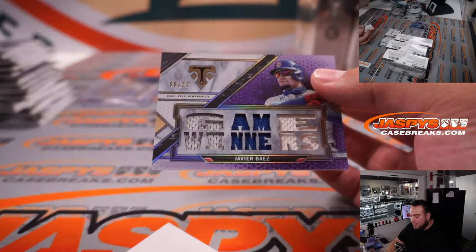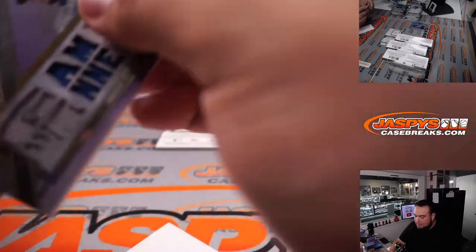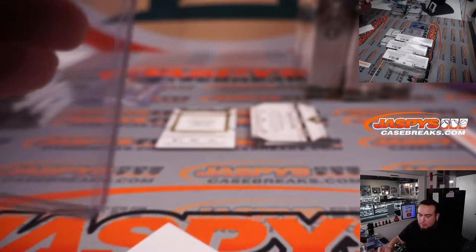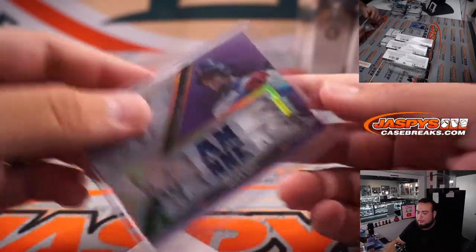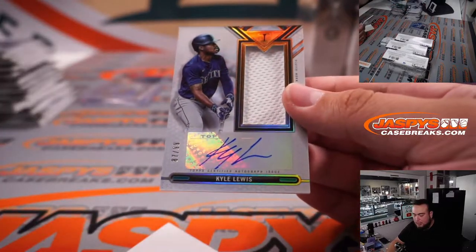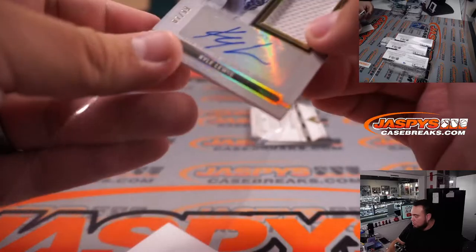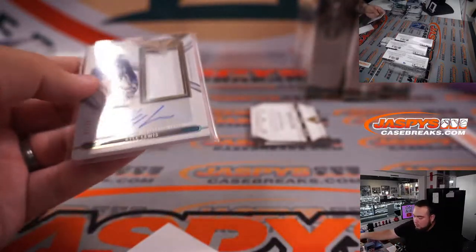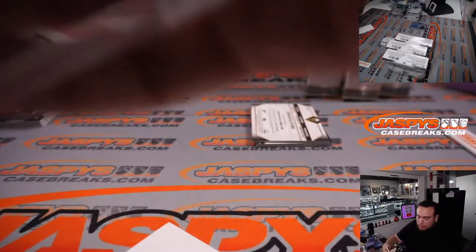We got a 27, Javi Baez for the Cubs. Keyshawn. And Kyle Lewis, little jumbo relic and autograph. 299. Seattle, that's going to Brian Croft.